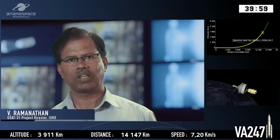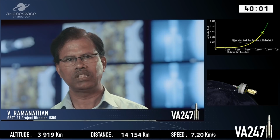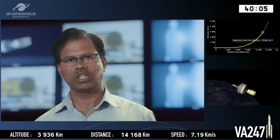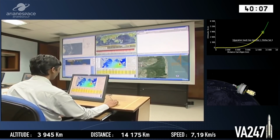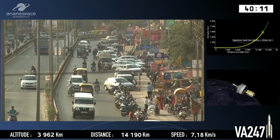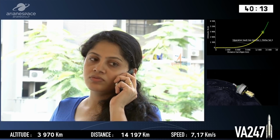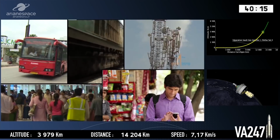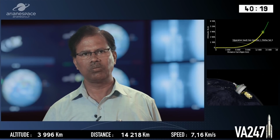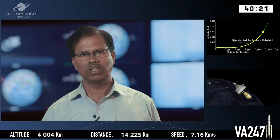GSAT-31 is a high-power communication satellite. This is based on ISRO's I2K extended bus. This satellite will provide a host of communication services in our country in Ku band frequency. The satellite was realized at Bangalore, India in fast-track mode under the guidance of Chairman ISRO and the Director URSC. The realization of this satellite was possible due to immense support given by Team ISRO.